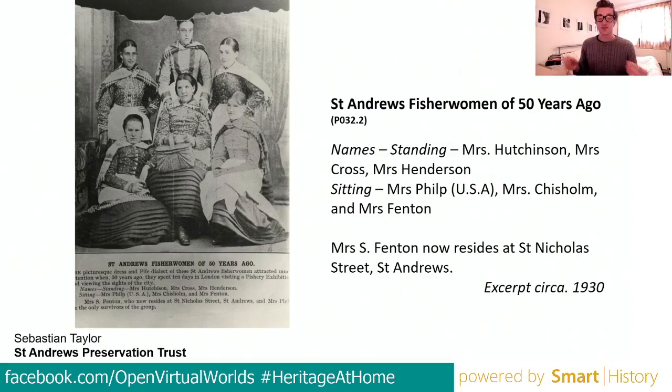And again, it shows how much of the town has evolved over the past 100 years. The way that these buildings and spaces evolved over time also shows the social and cultural transformations within society in general. So, for example, the decline of the fishing industry and the increasing significance of the university and tourism within the town. So even though the fishing community isn't what it was within St. Andrews, the buildings themselves and these photographs and the stories really do help to keep the community alive even now. So I'll pass it on to the next person.